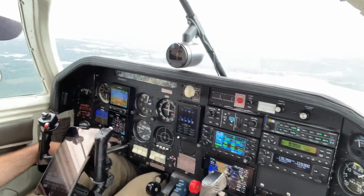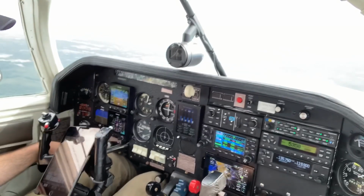The old autopilot was a Sentry 2B. That would not have been able to handle a wind like this. It would have been a little bit all over the place.